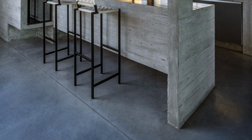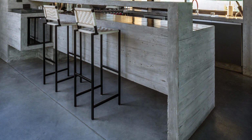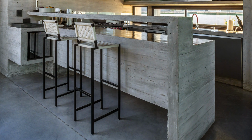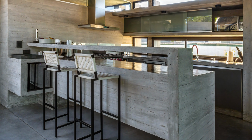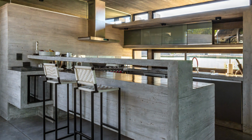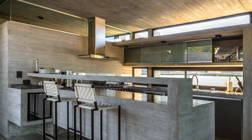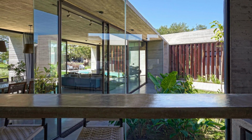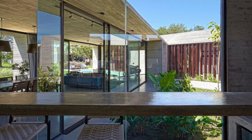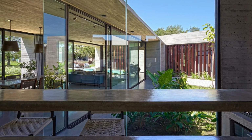The single-story layout ensures a close relationship between all indoor spaces and the outdoors. It includes a master bedroom with a spacious bathroom and walk-in closet, 2 bedrooms for the daughters with a shared bathroom, a social area with an integrated kitchen, and a laundry room connected to it. The courtyard provides vegetation and natural light to all the rooms.